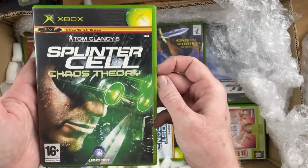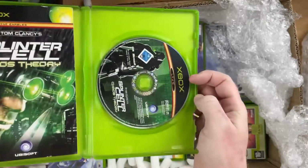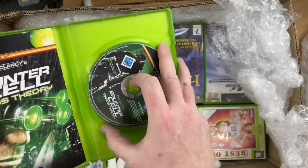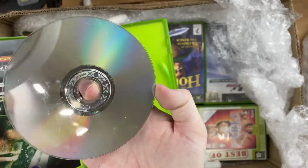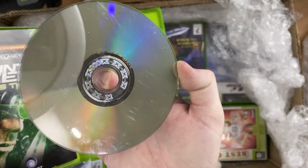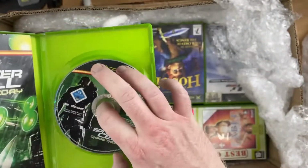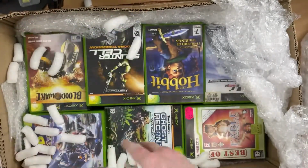We've got Splinter Cell Chaos Theory. Box is going to need swapping out, but it's got the manual, and the disc looks like it could just do with a clean. So it looks really scratched on the camera, but to me it looks dirty more than anything else.